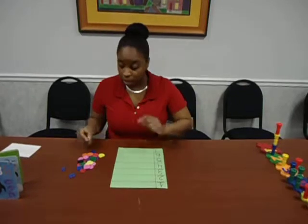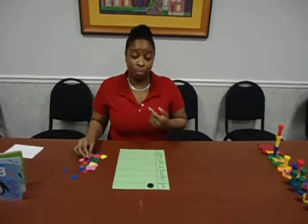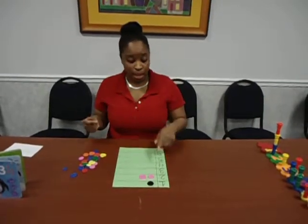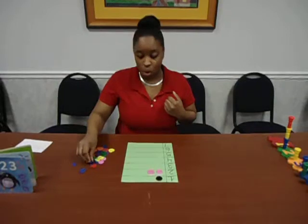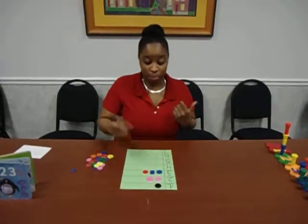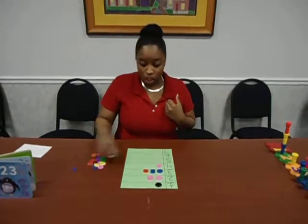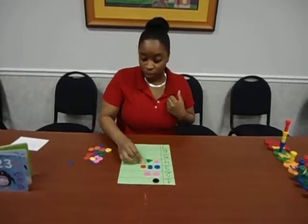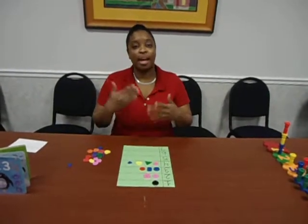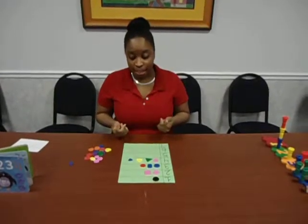We identify the number 1, so they place 1 button. We identify the number 2, put 1, 2 buttons. Identify the number 3, 1, 2, 3 buttons. Identify the number 4, 1, 2, 3, 4. Identify the number 5, and we go on and on. That's the concept of this activity.